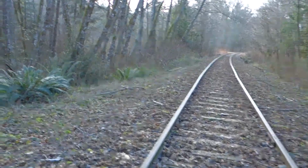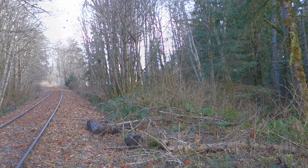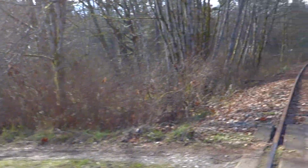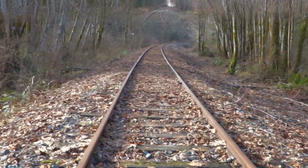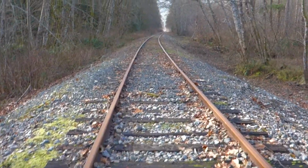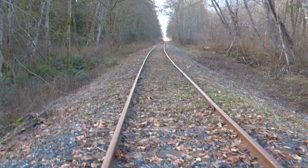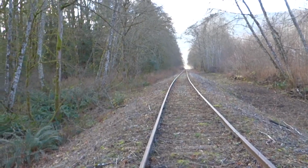And here's about the spot of the junction, going off straight down through there to the right. Here's a private level crossing on the Esquimalt First Nation. There's some really nice ballast in this area, and around mile 47.4, 47.3, something like that. Good ballast usually means tough walking for me, but hey, the railway is more important than me.